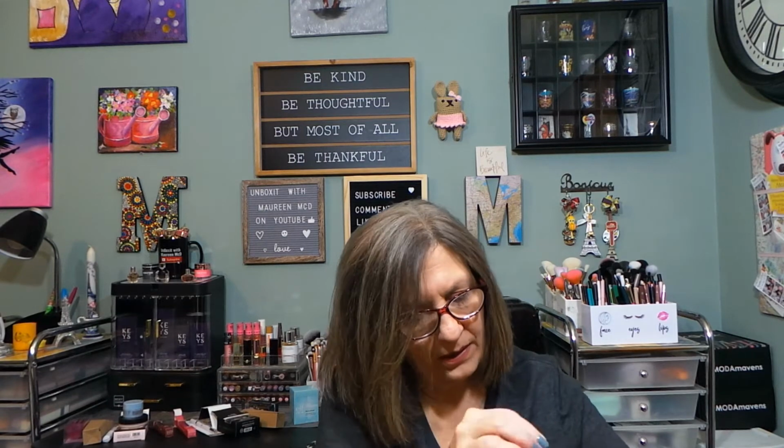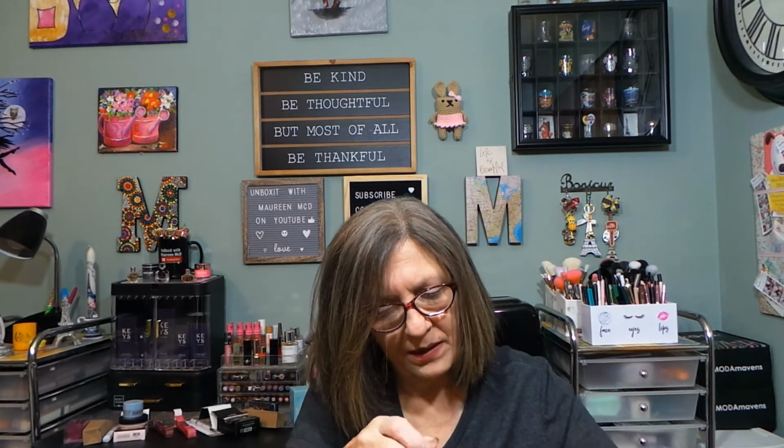I didn't think this was bad for a mystery box from e.l.f. I've never done a mystery box from e.l.f. I hope I can get this box open without trashing it. How do you get these products out of these packages? So here's the packaging right here. Let's see what it looks like.